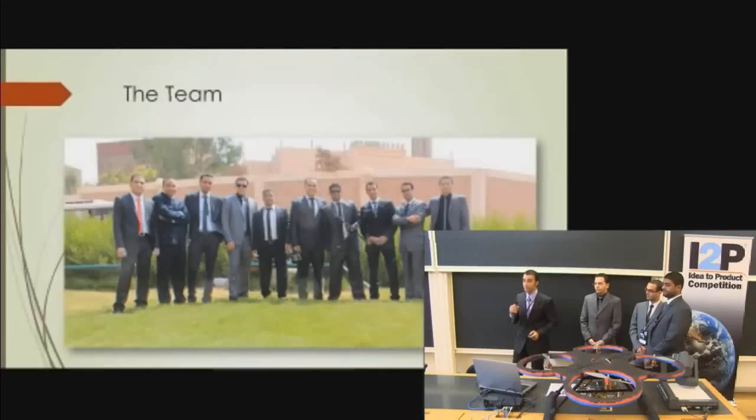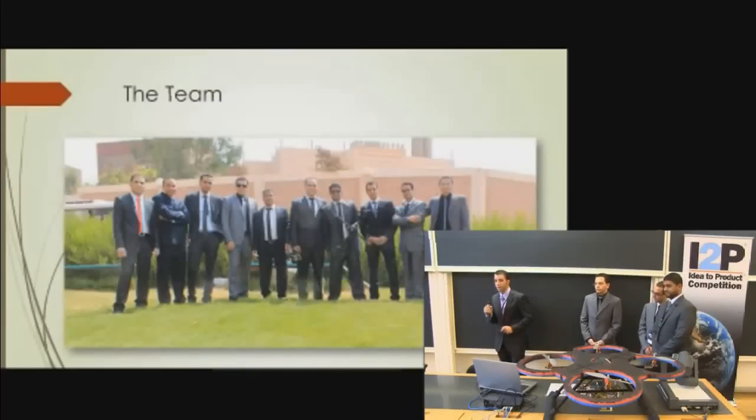The GPR system simply transmits signals to the ground and analyzes the reflected signals to tell us what exactly is underneath the ground. And from here, Ahmed Hassan will continue.